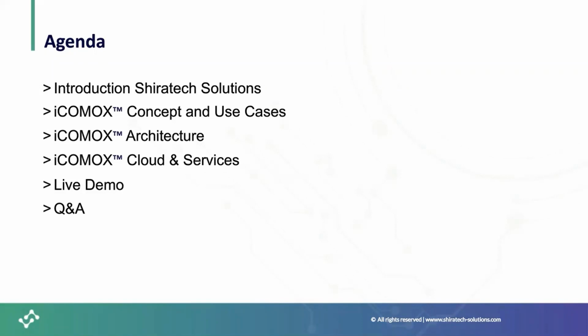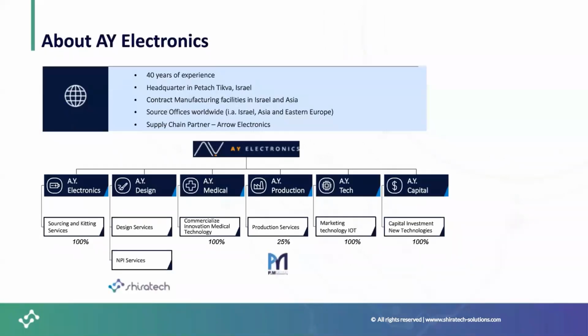Just a quick snapshot about our mother company. Sheerotech belongs to a well-established company in Israel. AY Electronics has more than 40 years experience in component sourcing, supply chain management, and contract manufacturing. We are working with partners around the globe. The benefit for you, if you want to have a customized product, we can offer all needed services in-house. From the hardware design, component selection, sourcing, manufacturing, everything will be provided from a single source. We are working with tier 1 partners like Airy Electronics and for sure Analog Device, as well as with many others.